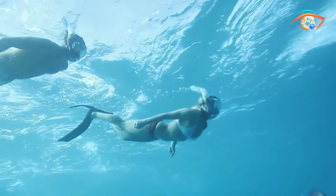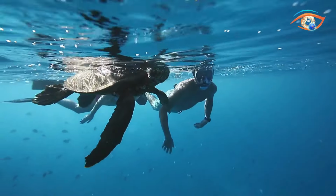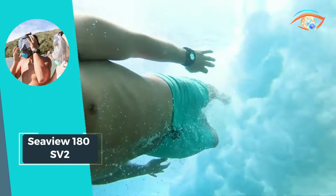Whether you're a seasoned snorkeler or a beginner, this mask enhances the aquatic adventure, providing a clear and unobstructed view of the underwater world while allowing you to breathe effortlessly. Dive into the ocean with confidence, embracing a new era of snorkeling convenience with the Seaview 180S V2.